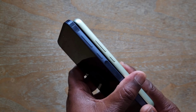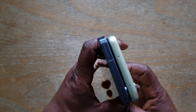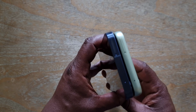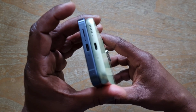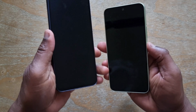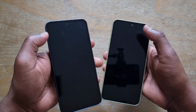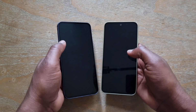On both phones, the power button and volume keys are on the right. The SIM and microSD card tray are at the top together with one of the microphones. At the bottom, one of the speakers, another microphone and the USB Type-C charging port. They both come with a speaker at the bottom and another one on the earpiece for stereo sound. To my ears, the sound on the A55 is slightly better, I must say. Let's do a quick speakers test.